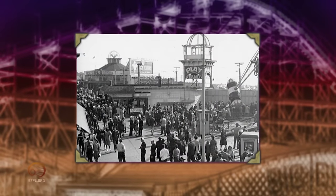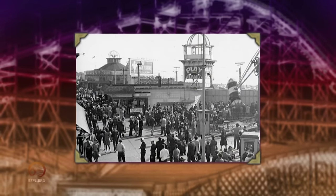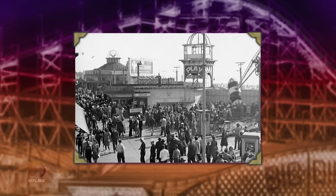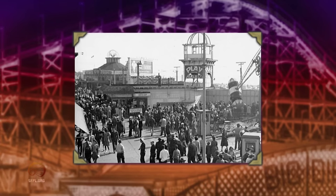Next thing was the Midway. Midway is where we used to like to hang out when I was in my teens, and it was a place where you could chase girls and see what was going on and play the games of chance.